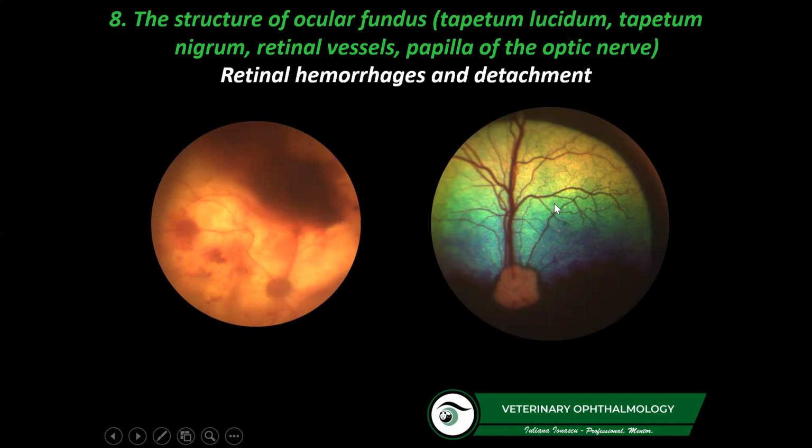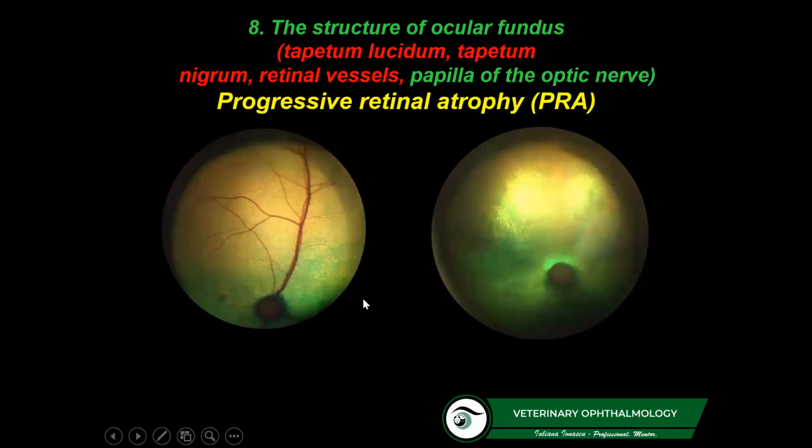So it's very important that I know the normal structure, and of course I can see very easily what is wrong here. Here I have retinal bleeding and of course detachment. It's very important that we are dealing a lot in our clinic with retinal diseases, which can be congenital, and the most important one, quite often in Labrador and Golden Retriever and in Border Collie, is progressive retinal atrophy. We have a lot of breeds linked with this.